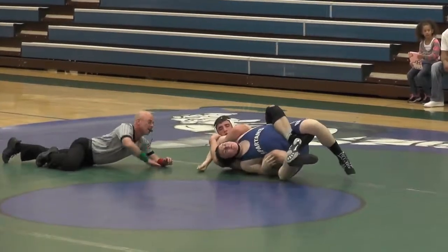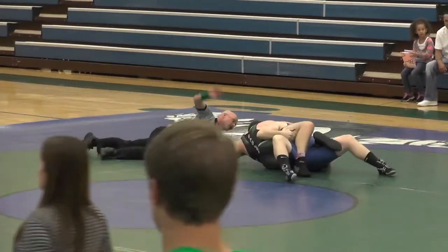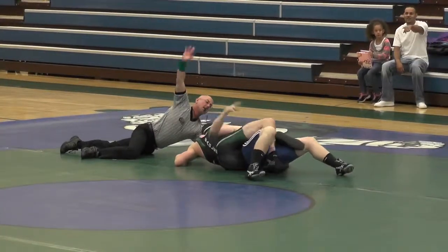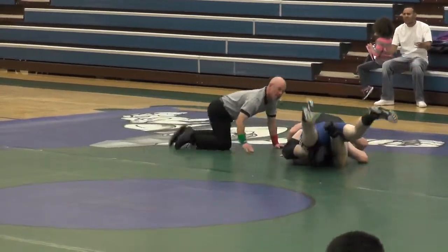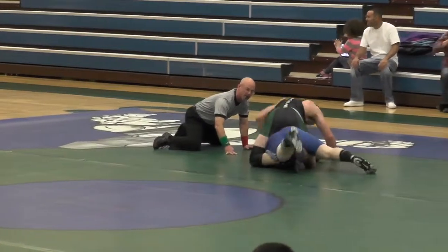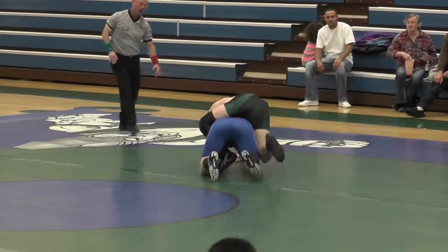Taylor Clifton exposing his back, getting some back points there. He's only going to get 2, but he finishes up on the other side. So Taylor releases him. That's going to take the score to 5-0, and he'll score that there.